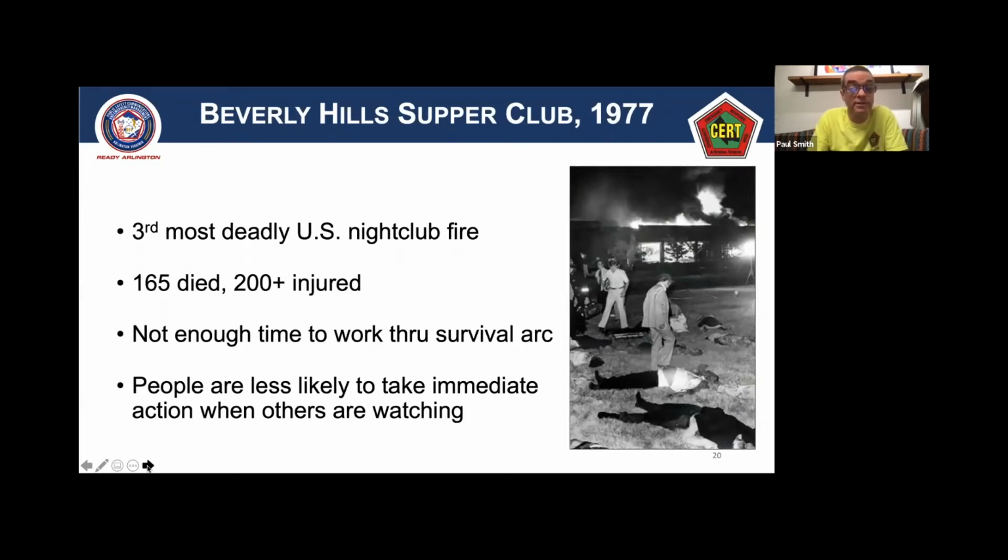This is the Beverly Hills Supper Club, a fire in Kentucky in 1977, and it's a major example of how the time it takes to move through the survival arc can be deadly. 165 people died, and over 200 were injured in this event. The major reason for such a high death count was the lack of smoke detectors, sprinklers, and fire alarms, and a small number of accessible exits. Things that we take for granted now were not as common then. But the point is that meant that people didn't have enough time to work through their survival arc.